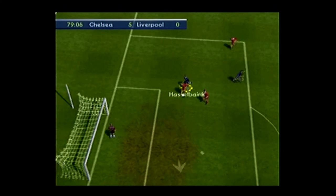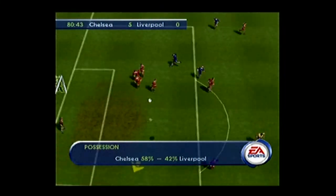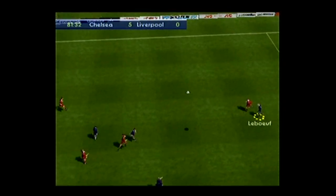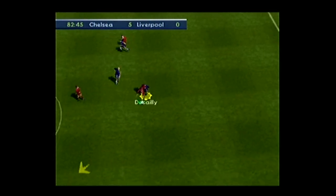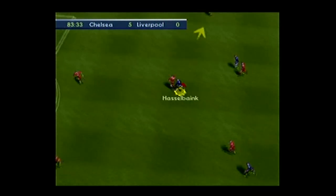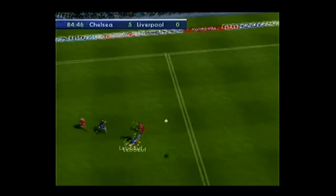Wise. Hasselbank. That's a foul. Free kick given. I could get one here. Owen. And he slid in but missed the ball. Yes, straight past his marker. Danger averted.